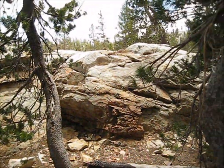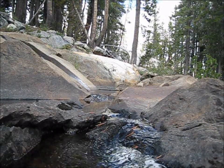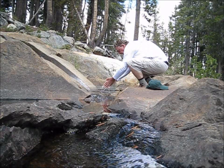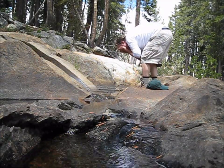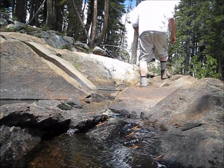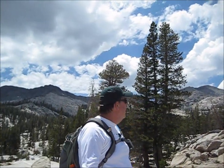So I'm down in here by the rocks. The lake's over that way, out in the woods, and down the way, down the little trail here, there's a little trickle of a creek coming into the lake still. It's pretty neat. Sanford Lake.